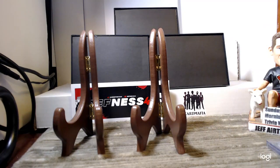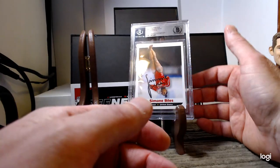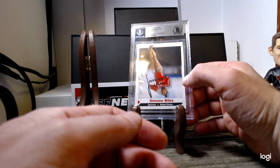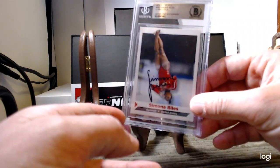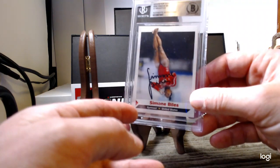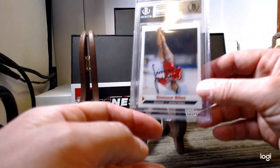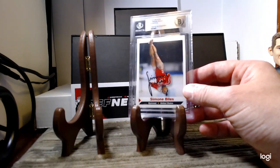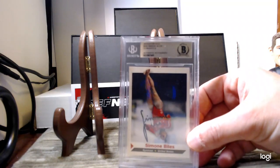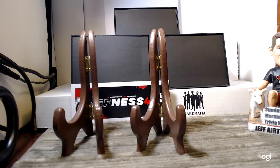And one more, speaking of the United States, one more slab. BGS authenticated Simone Biles. Simone Biles easily is the greatest, if not Olympian, definitely greatest female gymnast. If not the greatest female Olympian, the greatest female gymnast of all time. It's really a shame that this year's Olympics got postponed because she was set to compete in her 3rd, and I'm sure she would have brought home some more gold medals. So we'll see if she can stick it around one more year to compete next year.